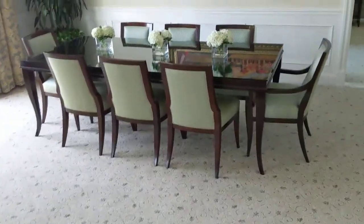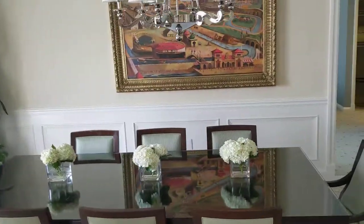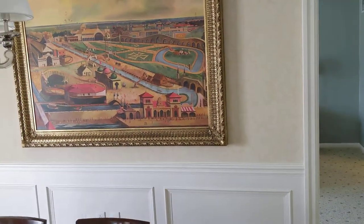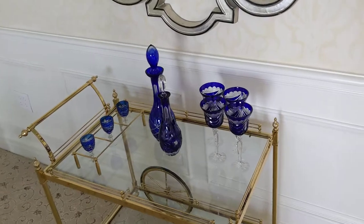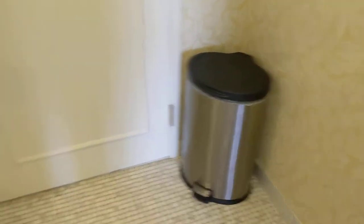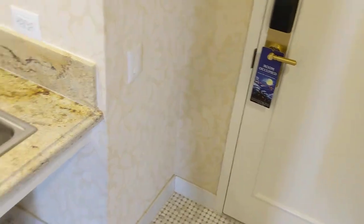This is the dining room area. Nice chandelier. I like the painting. I'm not quite sure where that is. Service set. We'll walk into what we affectionately call the bar. So there's a wine chiller, a refrigerator to keep things cool, a microwave, a Nespresso machine, a sink, trash can. It's also a door out into the hallway should you need to do that.